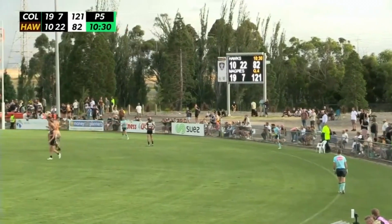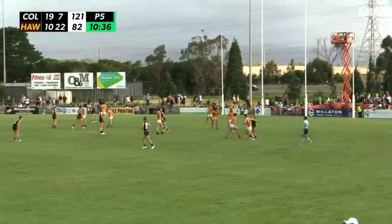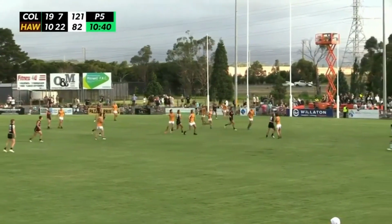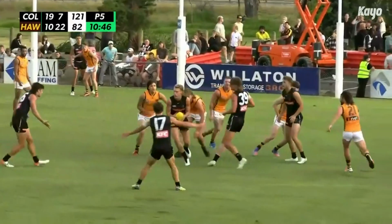That first 3 quarters of this game was played with really high intensity and high skill, but more of the younger, less experienced players out there, a bit of fatigue creeping in. It just hasn't been as open, hasn't been as free-flowing and high-scoring as probably what the first 3 quarters were.